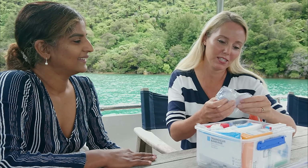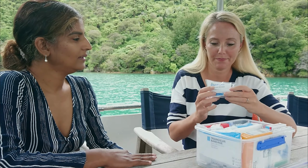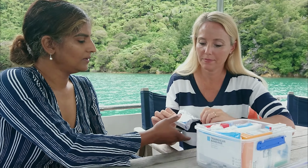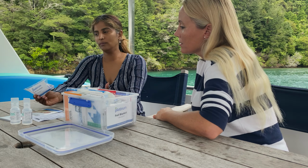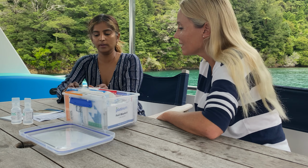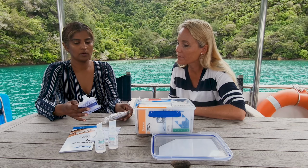What else have we got? We've got a face shield, for CPR. Again, if you know your family on the boat, you probably don't need the face shield. Do you want to take it out and have a look? I see it's got quite a small mouthpiece.